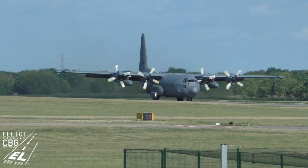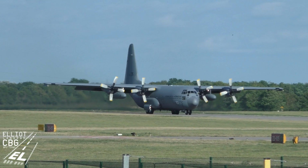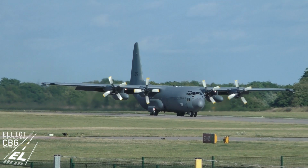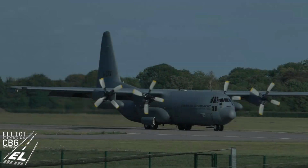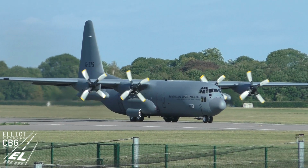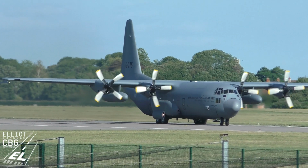Marshal 01, vacate next right at Delta. Next right at Delta, Marshal 0, I believe we were parking on Echo. Negative, US for 17. Okay. Let's go for Delta then, Marshal 0. Take it. Stand with the Marshal Star 3. Yeah, thank you.